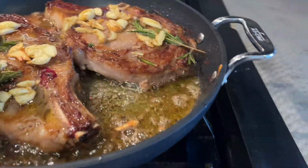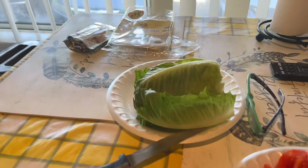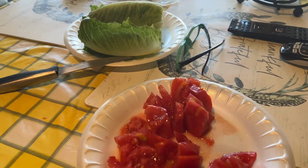And so I don't, di ako kumakain ng kanin, so meron akong some lettuce and some tomato, you know, kanin ko.